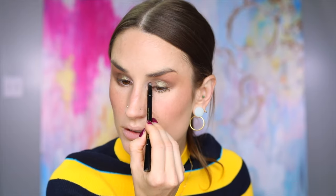Because it'll get everywhere. Have you ever seen Jackie Aina reach her pinky in and do it? I'm like, I do not have the real estate to be sticking my pinky in there. I don't have room for my pinky. That's just not gonna happen.